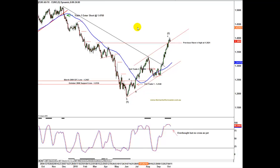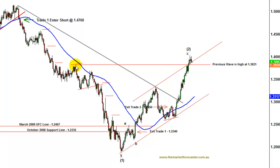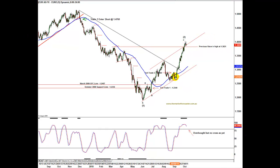This is the euro, which is worth having a look at as well, because here's the fourth wave, previous high. These things often, as we've said before, trace back to the previous fourth wave. There's the channel line, and we've got some resistance here. Certainly these doji type activity on the candles would suggest that a correction is more or less underway, but to trade this we'd be looking for a cross here and a breakdown in order to go to the short side. But certainly 1.4 is a target. It's been an incredibly straight shot.